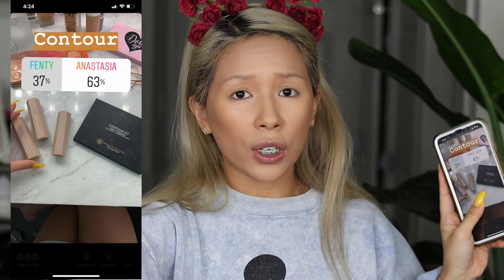Alright. Now we're gonna go in with some contour. It was between the Fenty Beauty matchsticks, which I've been dying to try, I haven't actually used these yet, and the Anastasia contour kit. And you guys picked the Anastasia contour kit, 63-37. I haven't used this in quite some time, so my nose itches. I'm using the light to medium.